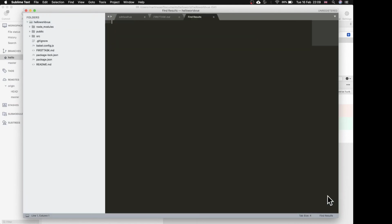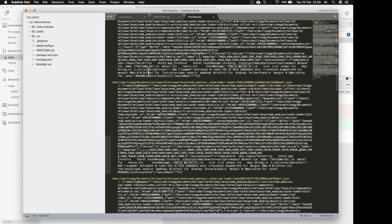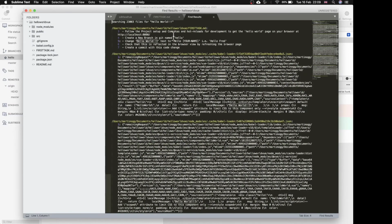Do that, find, yep, and it's come up with a whole bunch of different hits. So we can look at these and try and make some sense of them. The one here that we need is actually down here, but you can see the yellow text there. It shows you what file it's in.